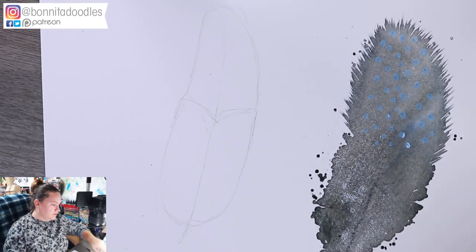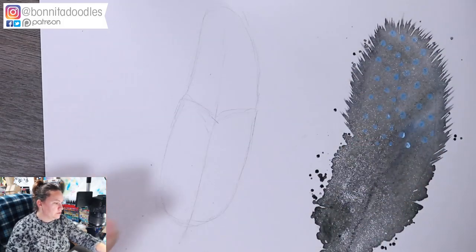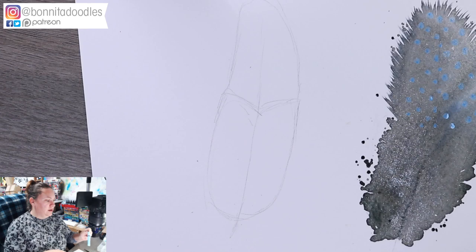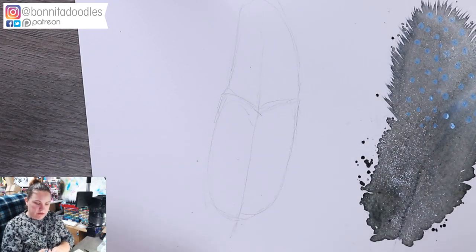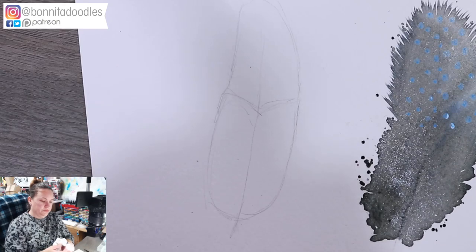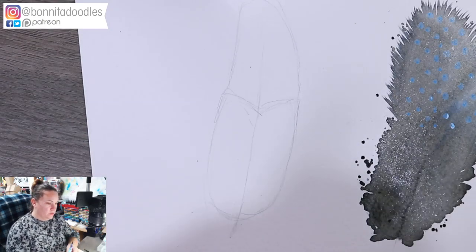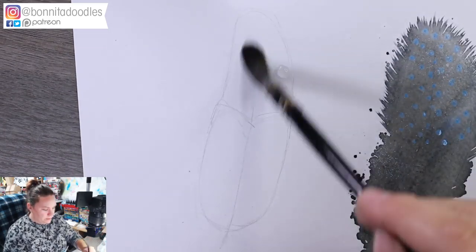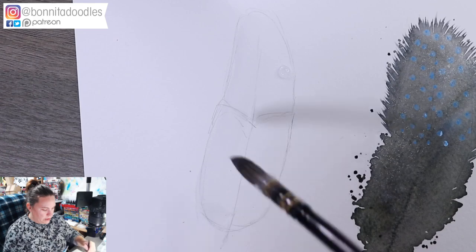So let's do a different colour, and let's do a non-sparkle version so it's easy for you to see. Let's go with the Aquatint purple. And again, you want to work wet on wet, so you want to wet your paper. Still got a little bit of colour left on that.